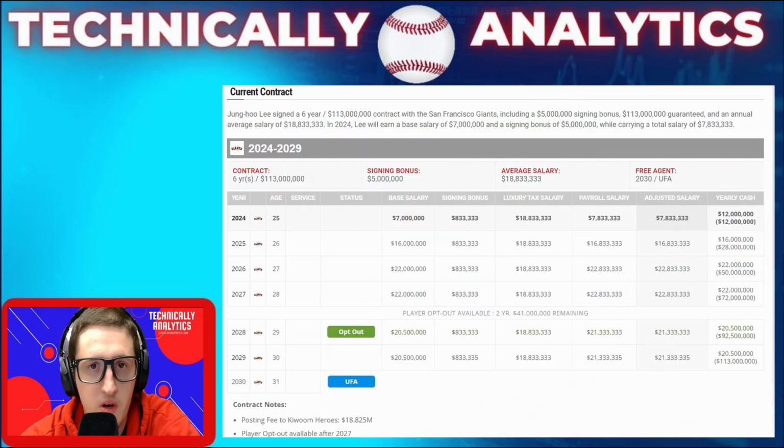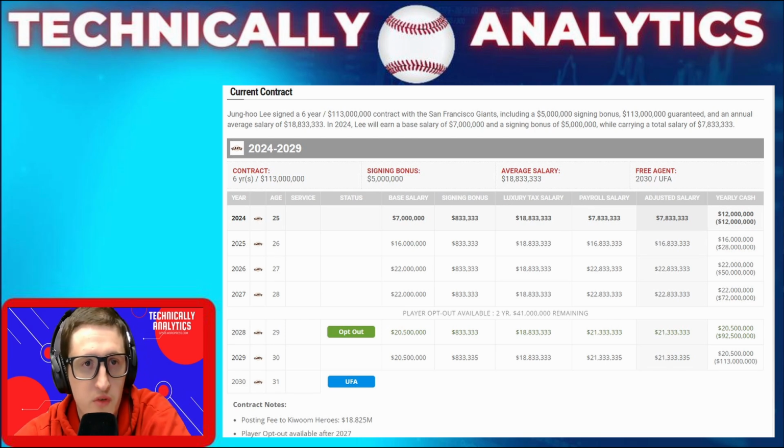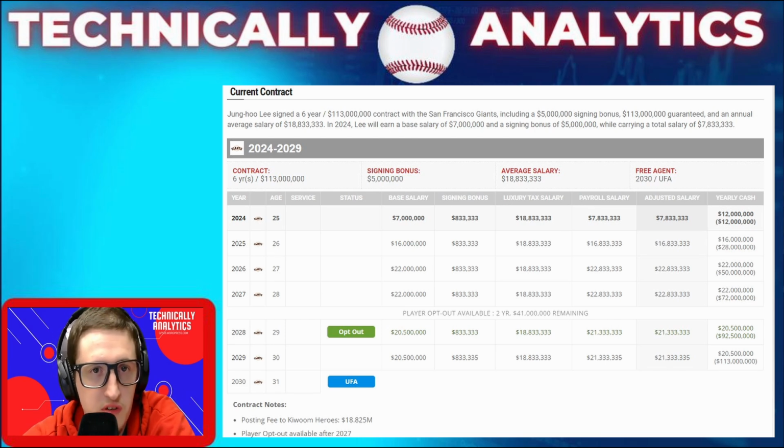And coming from the KBO, they have to pay a posting fee to the Kiwoom Heroes of $18 million. Now, Lee was signed to a pretty big contract, 6 years, $113 million. He's getting paid a base salary of $7 million this year with an $800,000 signing bonus, and then it goes up to 16, 22, 22. He has an opt-out available after 2027, and then it's 20.5, and then he's a free agent in 2030.